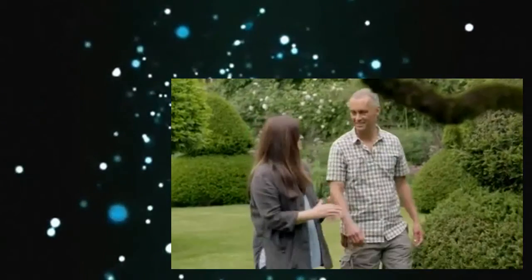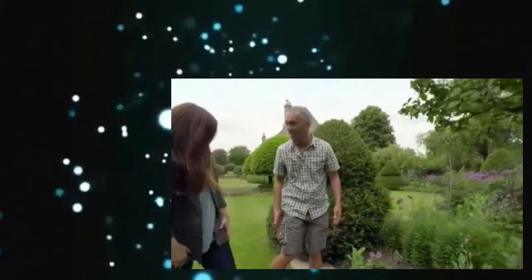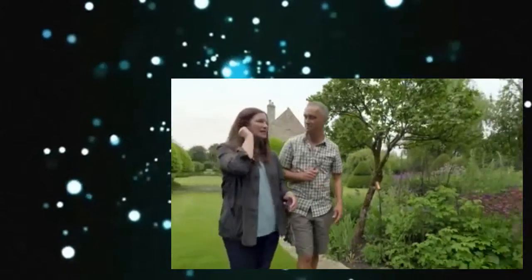How hands-on are you? Well, look at the scars, fingernails, the knees. I mean, it's not exactly an opening night out, is it? And I've got my secateurs here. Oh, that's proof, indeed. Proof indeed.